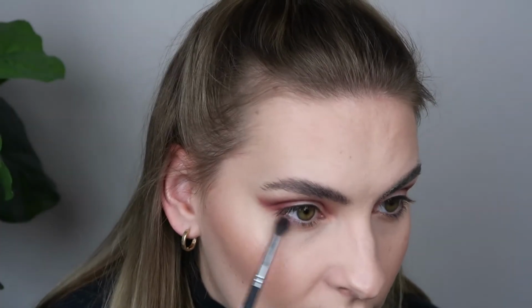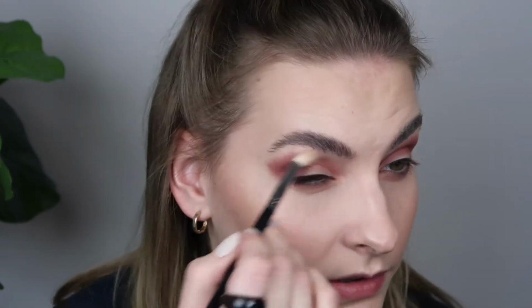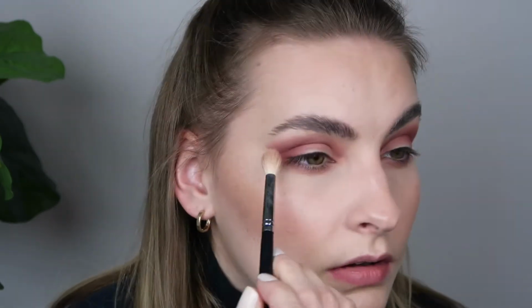And again, I'm just going to take the leftover on the brush underneath to make it nice and smoky. And then I'm just going back in with that bigger, fluffy blending brush just to blend it out. I think I like how diffused that looks, so I don't think I'm going to deepen up any more than that. I'm just liking it being that wash of color.